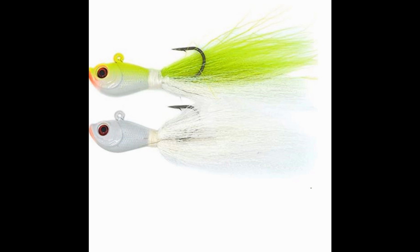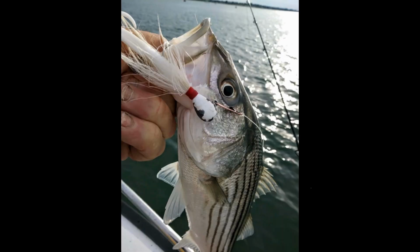But we're talking about the hair jig because you can catch dozens and dozens of striper on the hair jig at Del Valle or anywhere. Your bucktail is going to get somewhat roughed up, but it's going to be fine. It'll still catch. And at the end of the day, you don't pay anything close for a hair jig as you would for a lot of the topwater baits, the jerk baits, and the lipless crankbaits on the market.